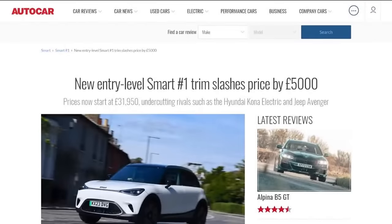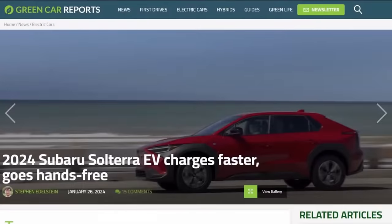Smart introduced a new pro spec of their electric crossover here in the UK, the Smart Number 1, which means the entry price is down by $5,000. Starts at $31,950 for almost 200 miles of range. Much like the BZ4X, the Subaru Solterra has got its 2024 model year improvements. They're gradually improving the charging time, 80% now 35 minutes compared to an hour previously, and much better battery conditioning, which means you can charge it in the cold.